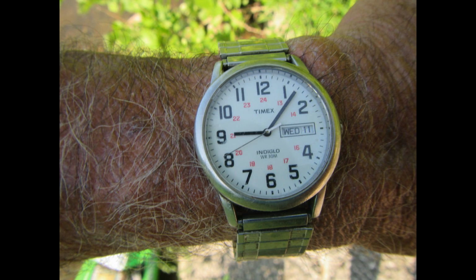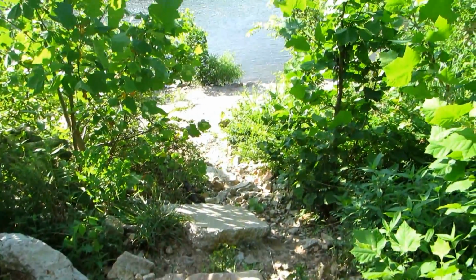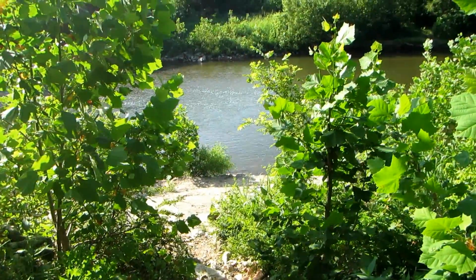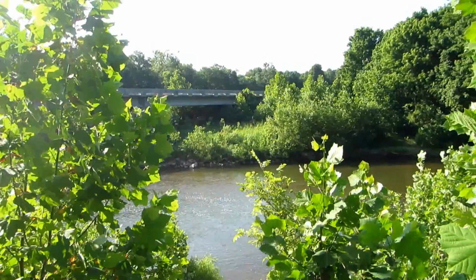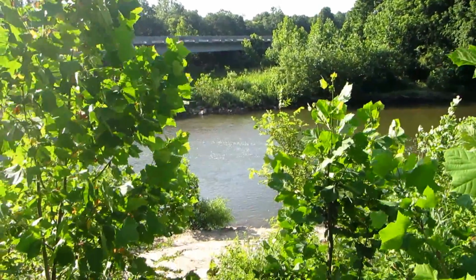Well, it's a little after 9 o'clock, and we've arrived at our put-in spot, and now we have to take our kayaks down this 30-foot high, steep, rocky bank in order to launch them into the water.